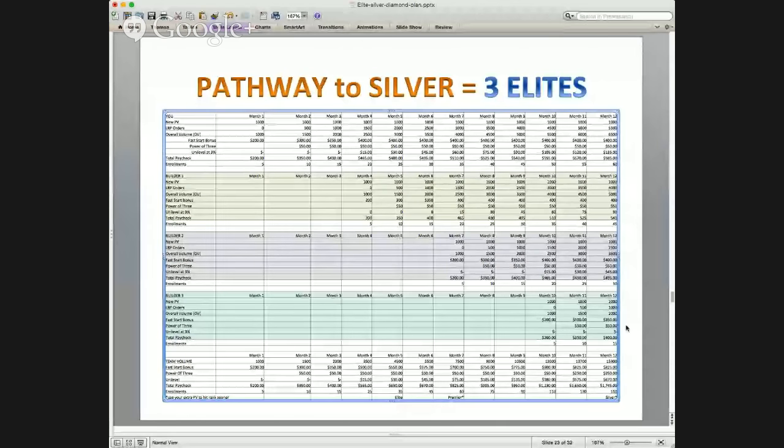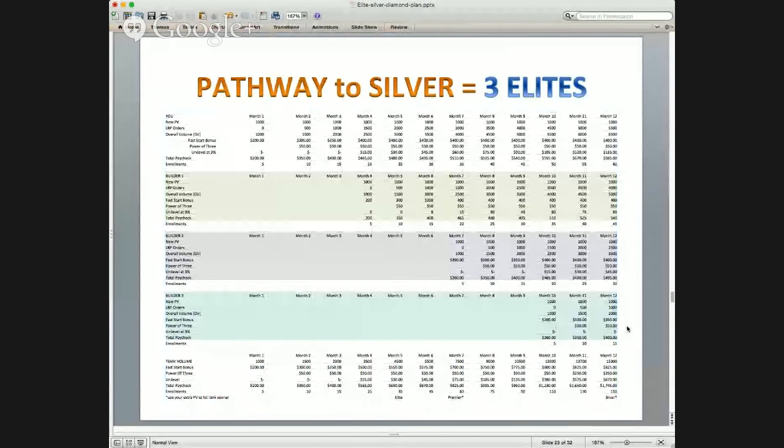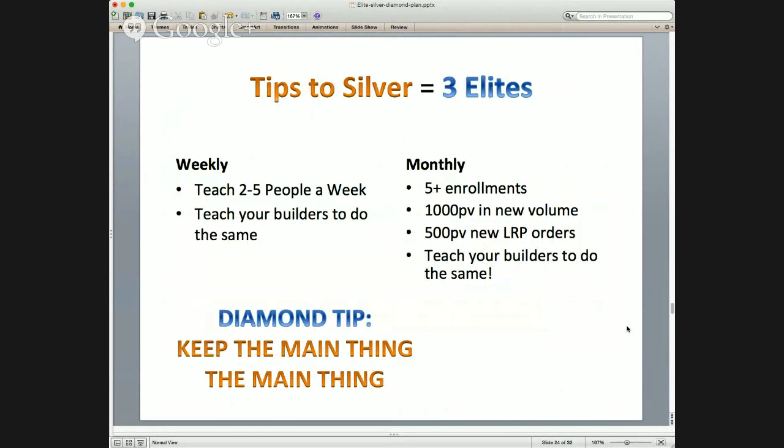just to finish up real fast. So now you can really see the power of doTERRA, and as not just you are working, but as other people are now working as well, and sharing and teaching people on a consistent basis, the number of lives really are going up dramatically. So tips to hitting silver. Again, focus on 2 to 5 people a week, and then teach your builders to do that same thing.